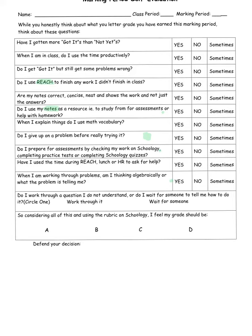So considering all of this and using the rubric, which I'll post on Schoology, I feel my grade should be, what do you think? Should it be an A? Should it be a B? Should it be a C? Should it be a D? At this stage, I don't really think any of you are F worthy yet. Make sure you defend your decision. Why would you give yourself an A, B, C, or D for this marking period?